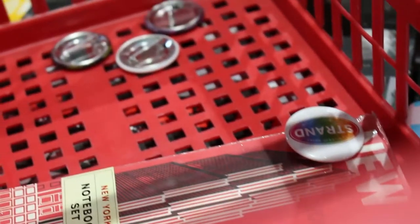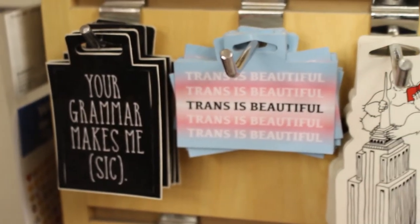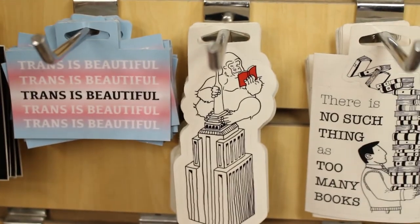If it is $18 or over, I'm probably not gonna get it. I feel like that's a lot of money to spend on a book, so if it's $18 or over, I'm most likely not going to get it. I did have a lot in mind. I knew I was gonna get stickers, and I knew I was gonna get pins, which I ended up getting, and I'll show you in a second. I ended up getting 2 books, one of which I knew I was going to get depending on how much money it was, and that's what I like about the Strand: it has a very good price range.